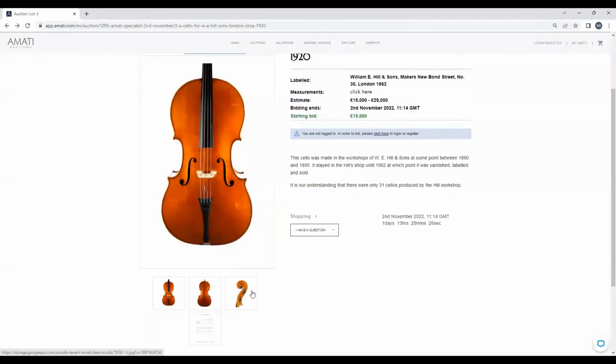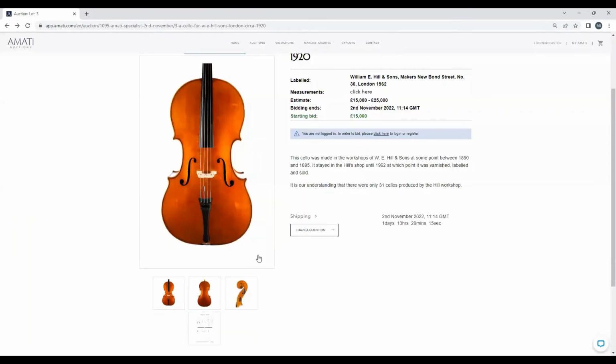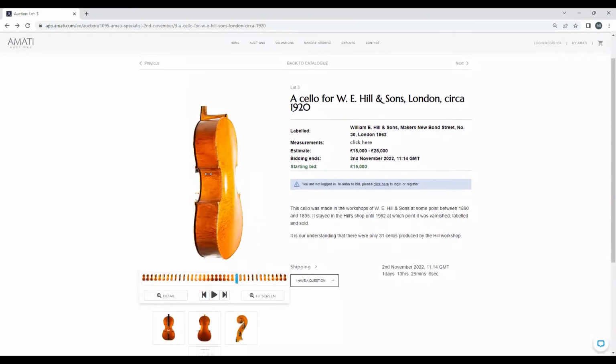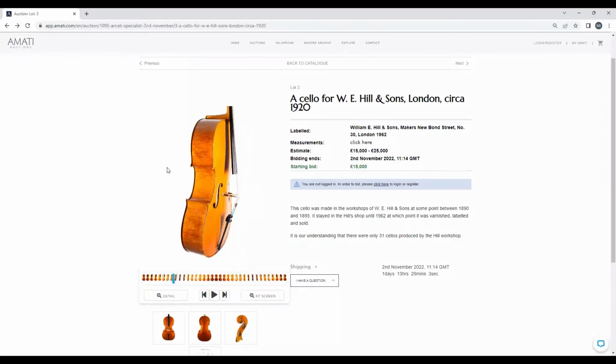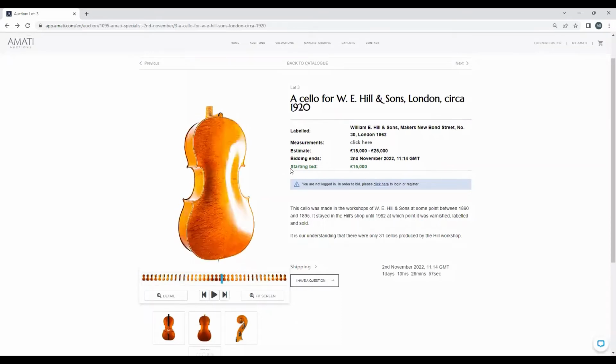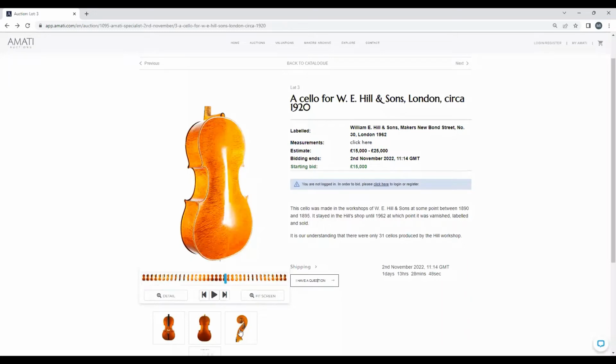This is an incredibly beautiful cello, but the big unfortunate thing is that it does have a soundpost crack in the back, which has been closed, but it is obviously going to affect the value of it. But this instrument, I cannot overstate how beautiful this is. Just looking at this 3D spinning view, you can see that. It's probably one of the reasons why it ended up with a soundpost crack, because this highly figured wood is a bit more susceptible to that.